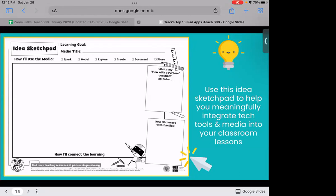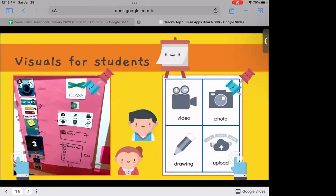What's your purpose? And then I love that how I'll connect with families. Maybe it's just sharing this resource with families. Maybe it's using a tool where I'm connecting directly with them, like Seesaw. But I do think this is a nice, just little planning guide that you could utilize as you're beginning to use these tools. And then another thing I think is really important is using visuals with students. These are a couple of examples.